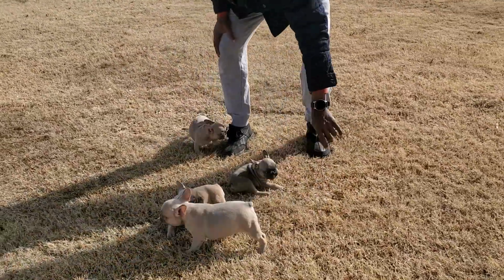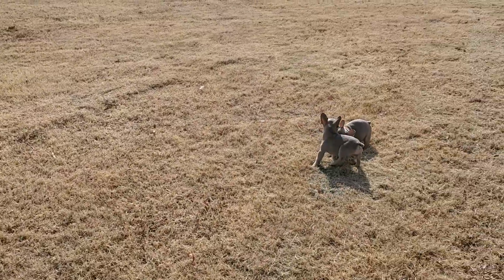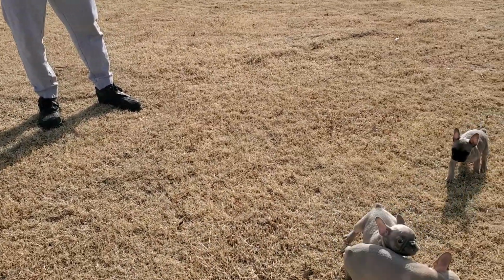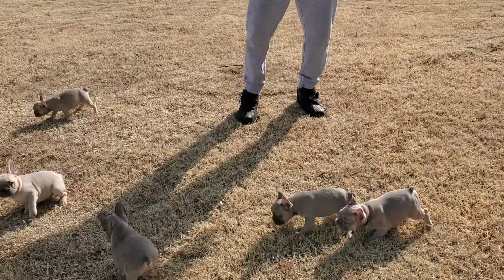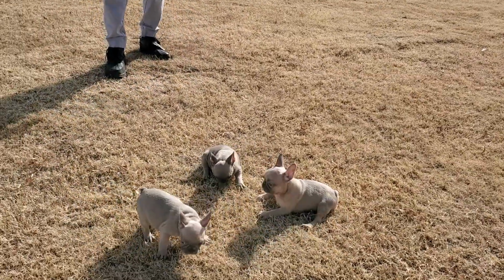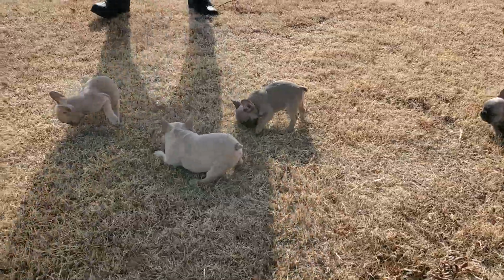And hey, James, these won't stay long, I guarantee you. They're very pretty, and they're going to be small. They're not big boys and girls at all. The dad is compact, and the mother is a little bit bigger, but just by looking at this age, these guys aren't going to be big. The litter was eight, and we have six left. They're all smart, they all got a lot of energy, and it won't last long.